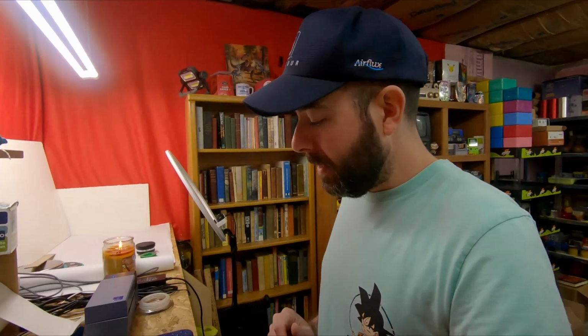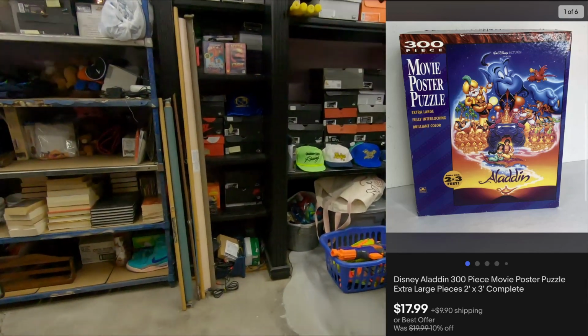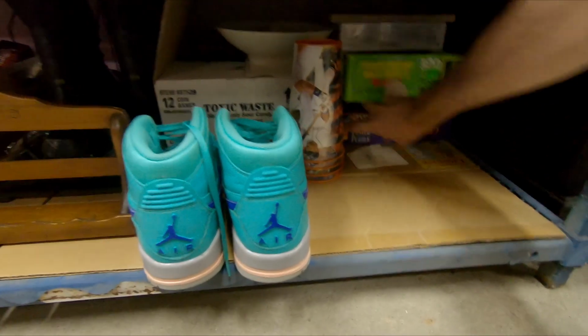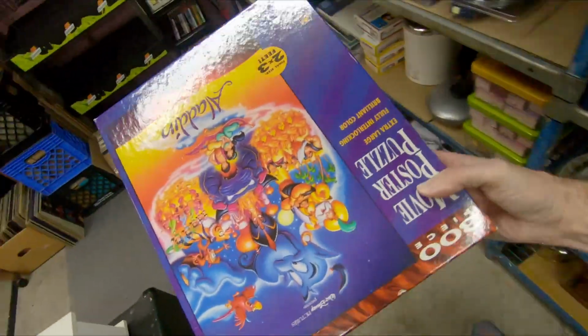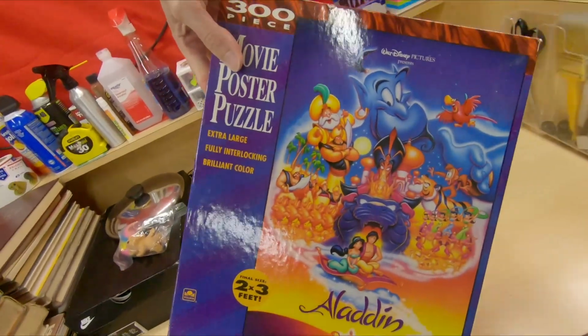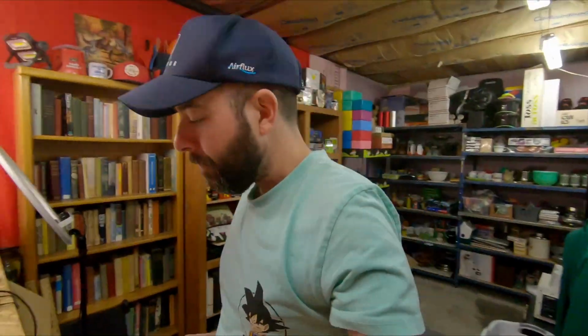And next up, C1 Disney Aladdin puzzle. Oh, of course, I put a bunch of stuff piled on top of it. Okay, it is this right here, movie poster puzzle for Aladdin. And I did put that together to make sure all the pieces were there. $17.99 plus shipping for that. Got it at the Salvation Army, probably paid around $3.